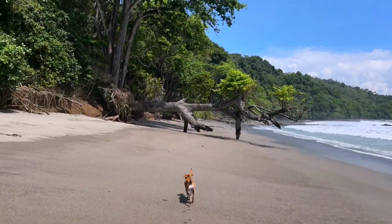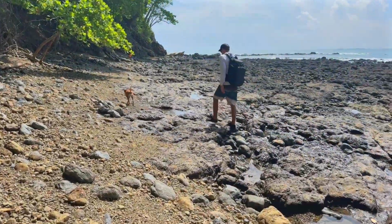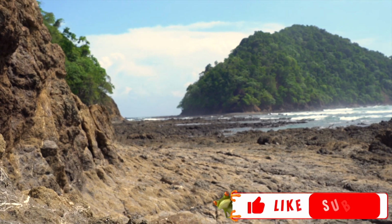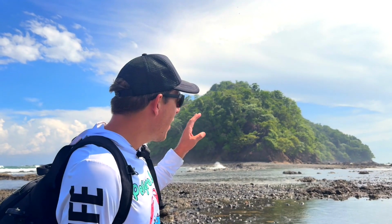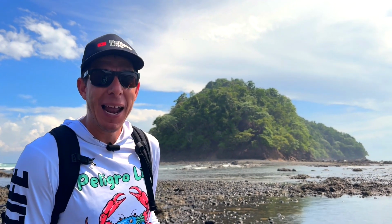As we continued down the beach, it soon changed from sand to rock, and this is when things got really hot. No shade and the sun was blasting. We could see the island getting closer, and this was the final push before crossing over to Islas Palma. This is the point of no return, because when we go to the island, if we hang out too long on that beautiful island, we're gonna be stuck and we're gonna have to spend the night there.